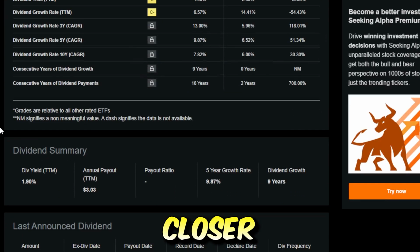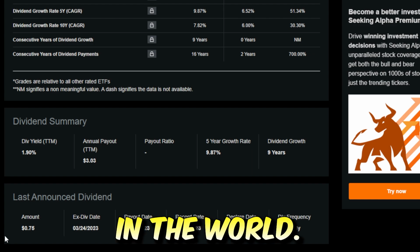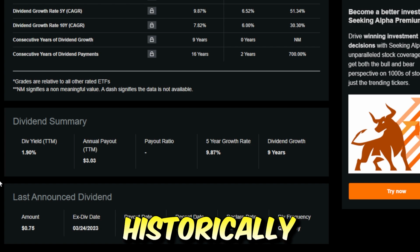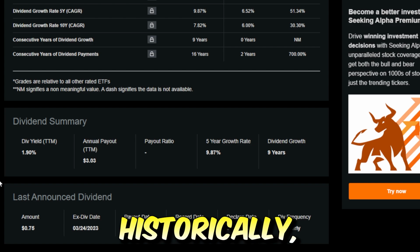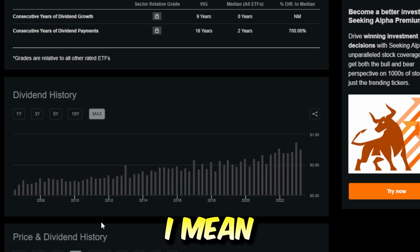Next, looking a little bit closer into this ETF's starting dividend yield and historical dividends paid. VIG has a trailing 12-month dividend yield of just 1.9%, which, like we said earlier, isn't the biggest starting yield in the world, but with an ETF that has the capital appreciation that it's had historically and the dividend growth that it's had historically, the starting dividend yield might not matter if you are going to hold onto this ETF long term. Now, what I mean by this is simple.